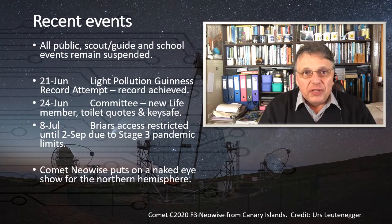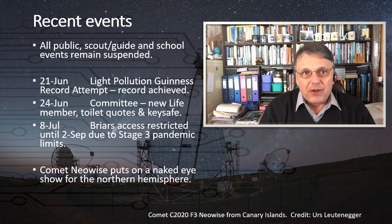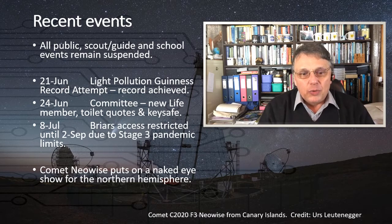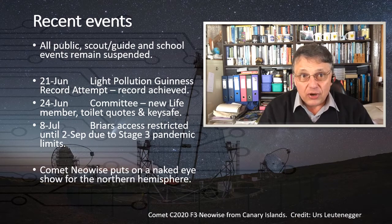Now, the image shown on this particular slide is taken from the Spanish Canary Islands and shows the scale of it relative to the background. And you'll notice in the left-hand quadrant of the screen, the comet stretching up above the horizon, with its ion tail and dust tail pointing in the general direction away from the sun. Certainly the ion tail is.